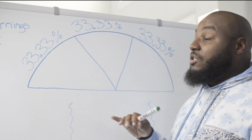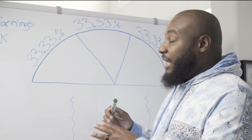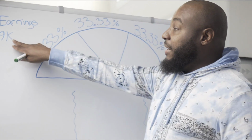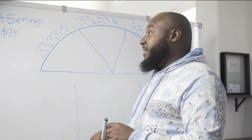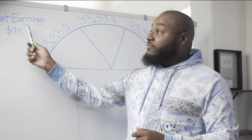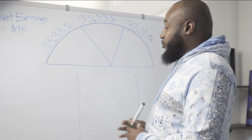All right, so this is the chart that I normally use when it comes to paying myself in my LLCs. What I like to always do is what I call the rule of thirds. Breaking my net earnings down into 3 equal parts, and then allocating those funds in the proper places. So if we're taking our example, which is $9,000 for our net earnings, what we got to do is break that down into 3 parts.